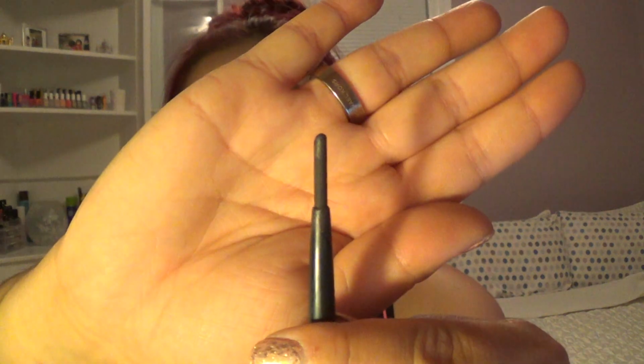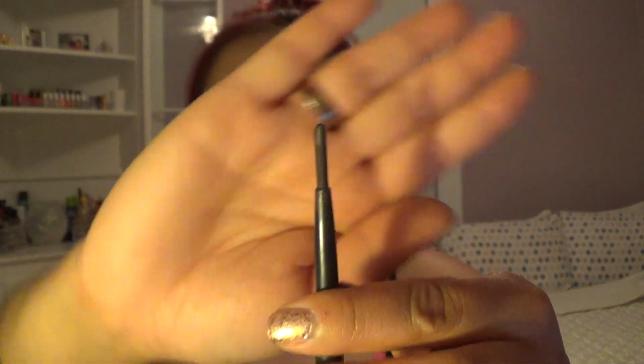And then the next, where did it go? Oh, here it is. The next product is this Bare Minerals Big and Bright Eyeliner in the shade Black Coffee. This is just a retractable eye pencil, and that's completely twisted up, and look how much product is left. Barely any, and I just started using this the past couple weeks, so I've already swatched it. Let me swatch it again.